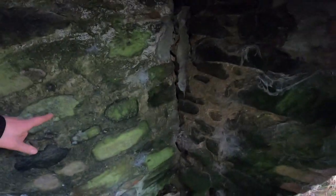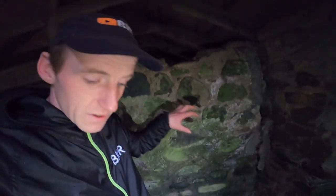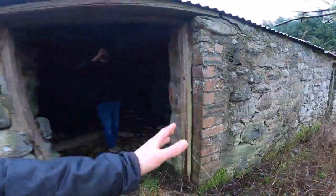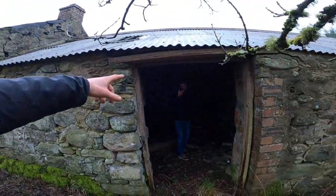See, look, this internal wall's been put in at a different time. So when you look at the history of this, you have to imagine this shed without the internal wall. Yeah. See, one side of the door here has been repaired and the other side hasn't, has it?